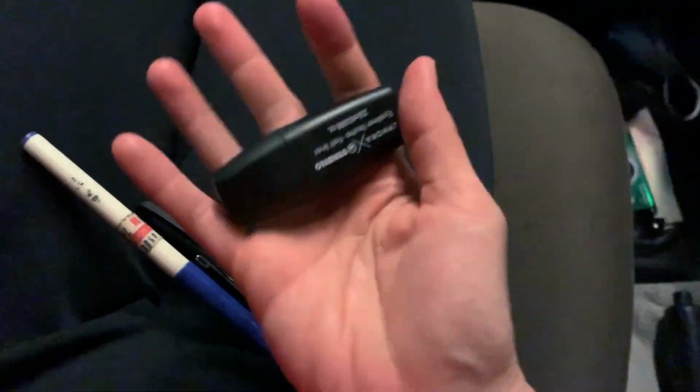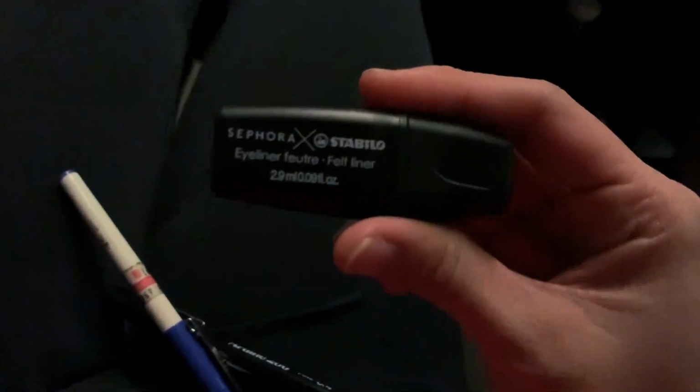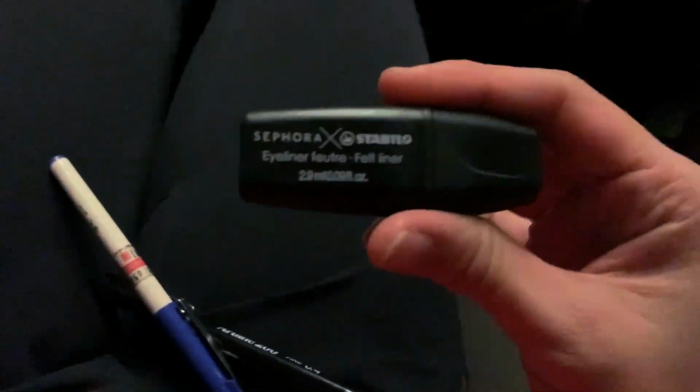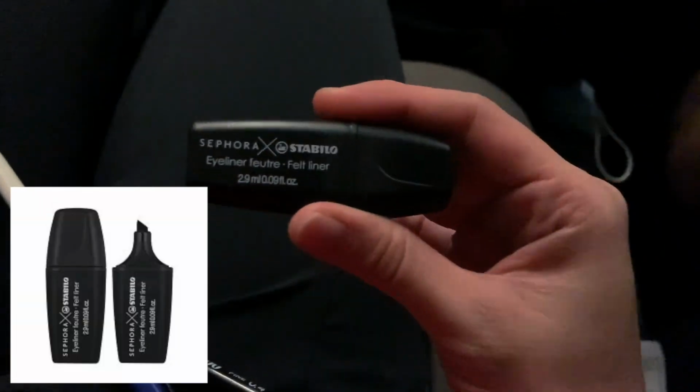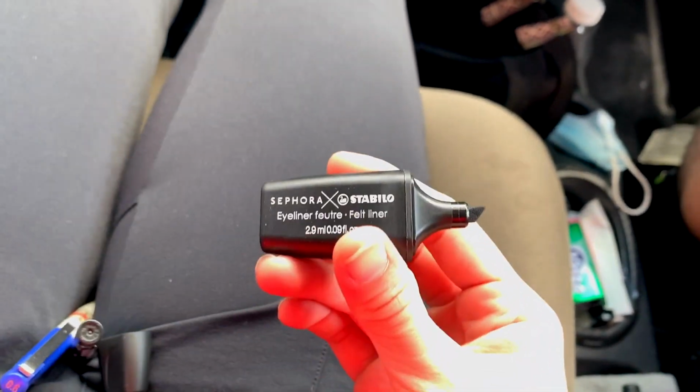And I'm using a highlighter. Woohoo! I'm just kidding. It's not a highlighter, but it's so cute. It's from Sephora with a collab with STABILO, and it's actually a really, really cute eyeliner. Let me just show you how it's like. It's exactly like a highlighter. Woohoo! Makes me so excited.